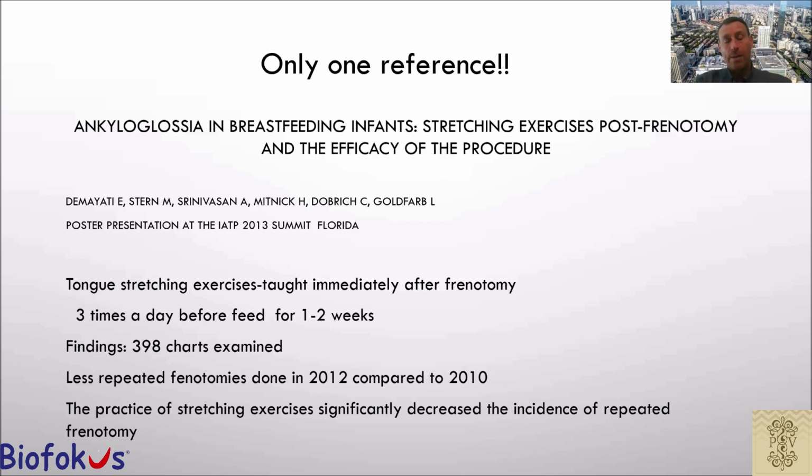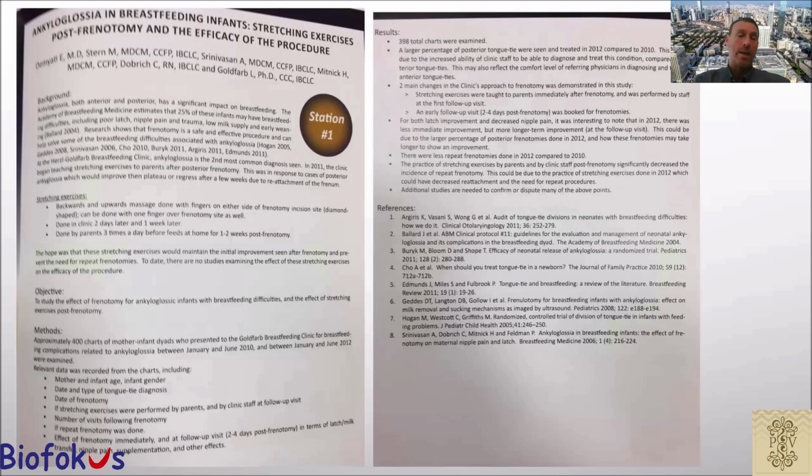This is the only reference so far, and it's not such a good one. Everybody can agree on that. Here you can see, sorry for the blurred photo, this was published in the booklet of the IATP meeting in 2013.